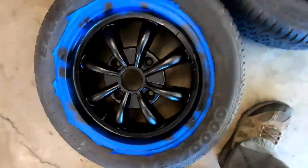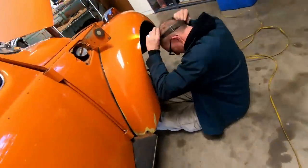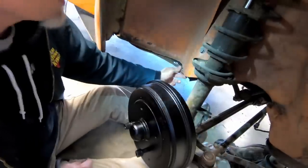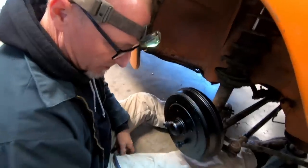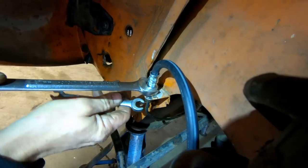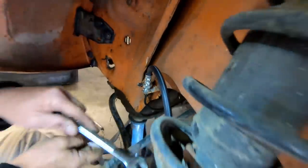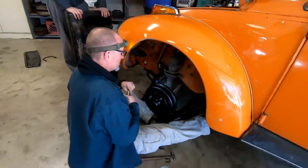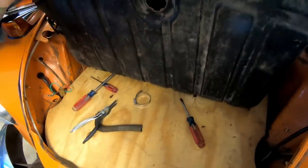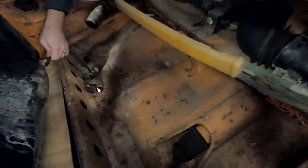All right, wheels are good. We went by the auto parts store and we got our brake lines, didn't we? We did, Matt Jackson. You gotta admit, it's pretty nice sometimes to be able to get parts when you need them. So that's not too bad. There you go. I got a couple up here.